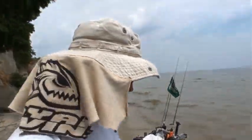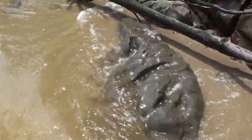There's no rocks in here. All these rocks on the bottom that look like rocks are actually just clay. So there's no rocks, just all clay. That's what makes it different from the Susquehanna and the northern cliffs.